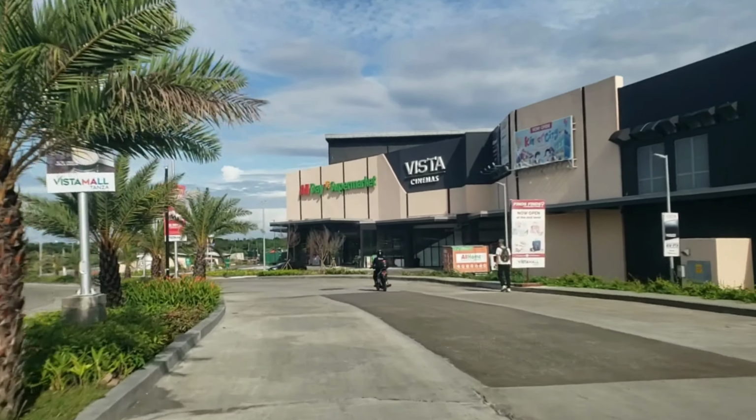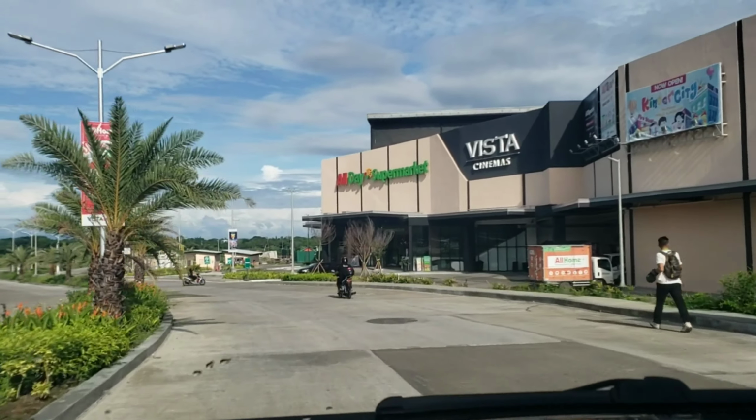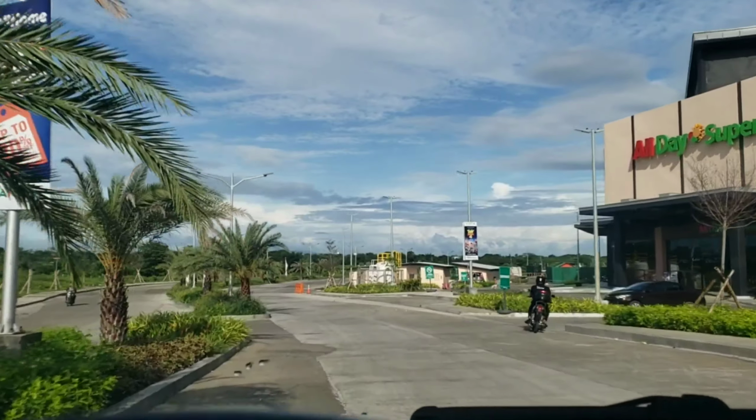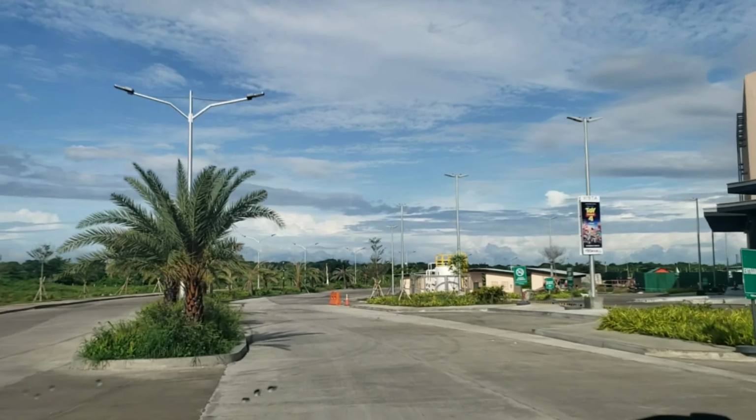Camella Tanza is a 10-hectare integrated house and lot community with future expansions up to 500 hectares, which is the biggest of Camella in Cavite.